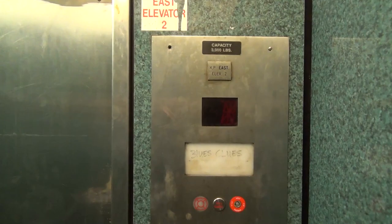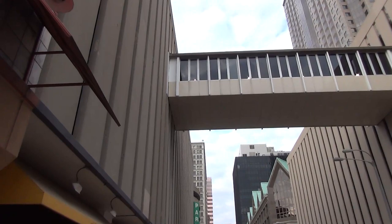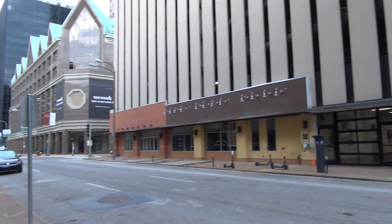And now within the past 2 years, all of the elevators in these garages have been modernized. Schindler modernized the East Garage, and Advanced Elevator modernized the West. So let's go check out these newly modernized elevators. We'll start the tour with the West Garage.